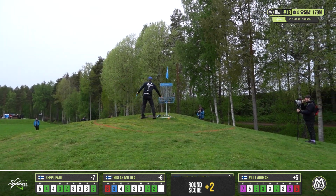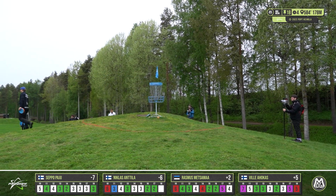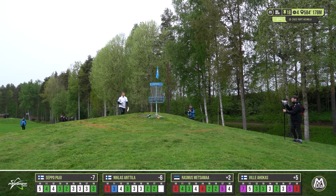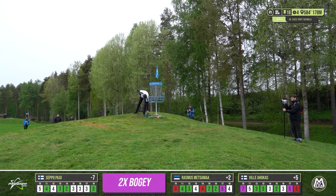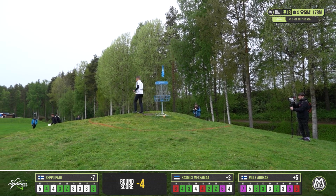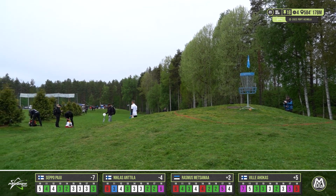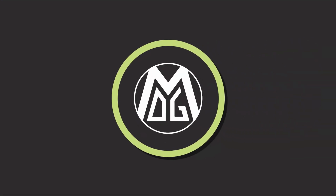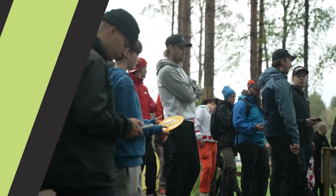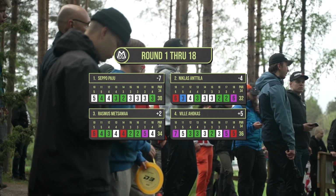Statman, I got your Statman. And Rasmus to clean up the par. He's going to finish 2 over, unfortunately, but he will be able to fight another day. And a double bogey for Niklas. Not the way you want to finish. But there's plenty of fight in him. Seppo was, by the way, bogey free. There were only 3 players for the day that were bogey free. So that's quite a feat in itself.